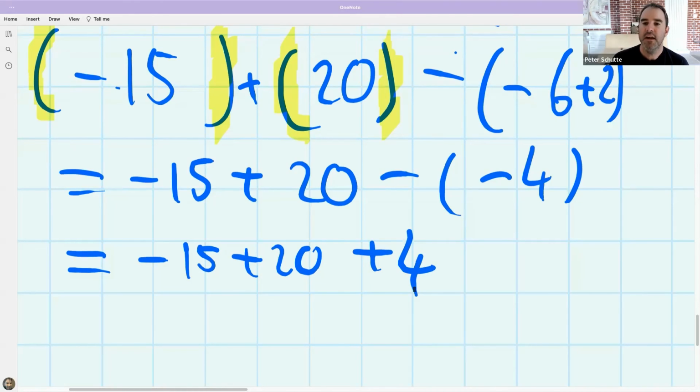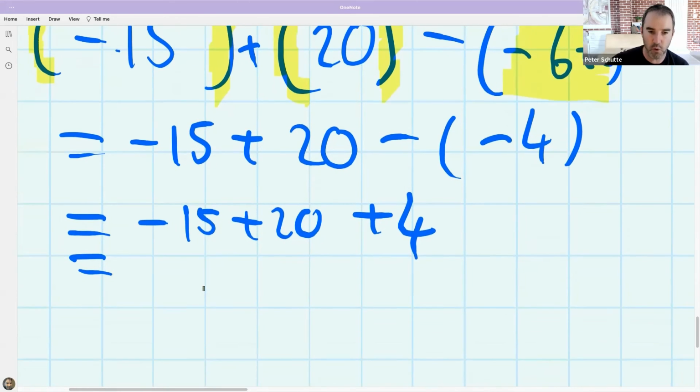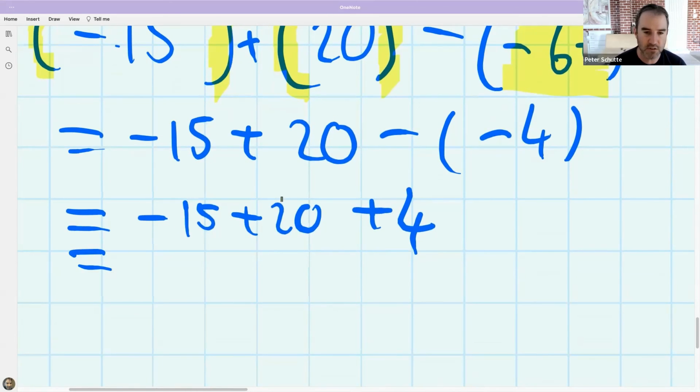So after you've dealt with this bracket first and you've got an answer, because you always do brackets first, now you can deal with the double negative. And so the double negative gives you a plus 4. And so now what you need to do is simply do them in the order that they are, because positive and negative are the same level.